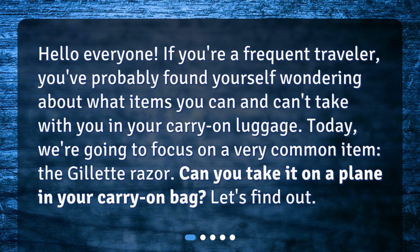If you're a frequent traveler, you've probably found yourself wondering about what items you can and can't take with you in your carry-on luggage. Today, we're going to focus on a very common item, the Gillette Razor. Can you take it on a plane in your carry-on bag? Let's find out.